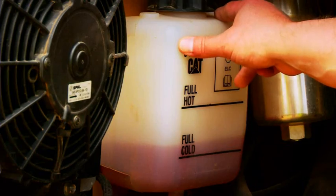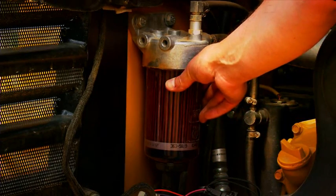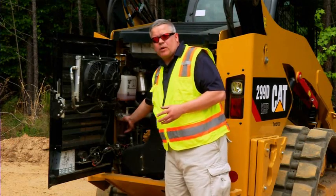You've got your coolant fill here. You've got your fuel filter and water separator canister here. It's a clear bowl with the cartridge style. Remove the cartridge, replace the cartridge. It's got an electric priming pump.